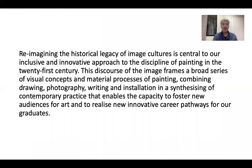Reimagining the historical legacy of image cultures is central to our inclusive and innovative approach to the discipline of painting in the 21st century. This discourse of the image frames a broad series of visual concepts and material processes of painting, combining drawing, photography, writing and installation in a synthesizing of contemporary practice that enables the capacity to foster new audiences for art and to realize new innovative career pathways for our graduates.